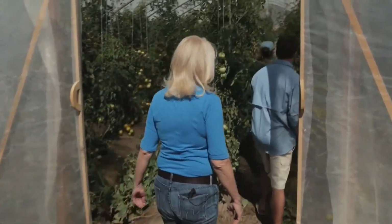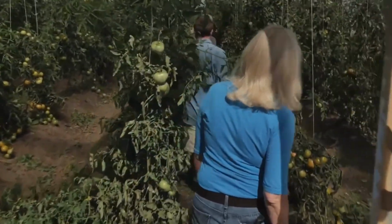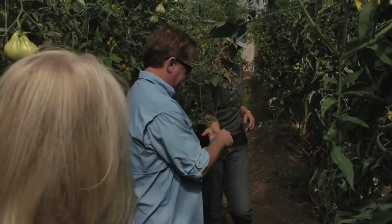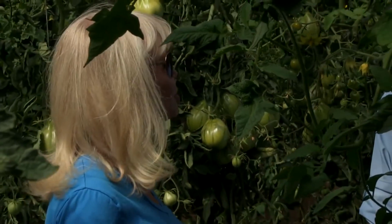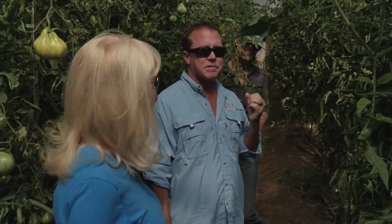Heaven. This is heaven. Cherry tomatoes. My favorite. Mm, very cool. They're super sweet. It's like candy.